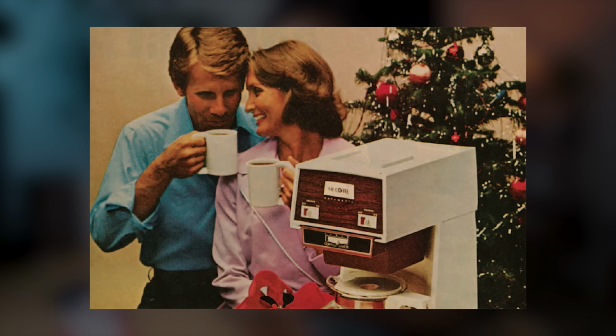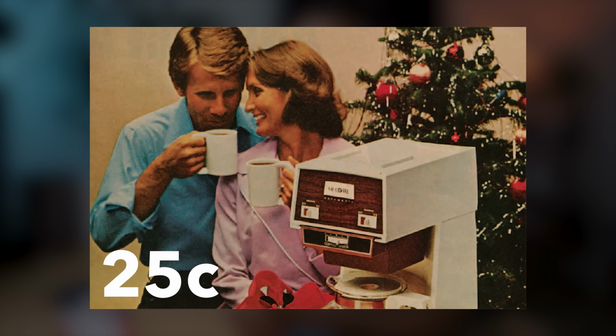For example, in 1970 in America, a cup of coffee cost 25 cents. But in 2019, that same cup of coffee cost $1.59. That is inflation in action.